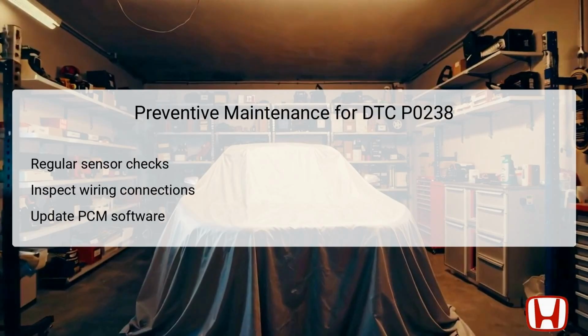To proactively prevent DTC P0238 in the future, implementing a regular maintenance schedule is essential. This includes routine inspections of the turbocharger boost sensor to ensure it is functioning within specified parameters. Regularly checking the wiring connections associated with the sensor is also crucial. Looking for signs of wear, damage, or corrosion can help avoid costly repairs down the line.